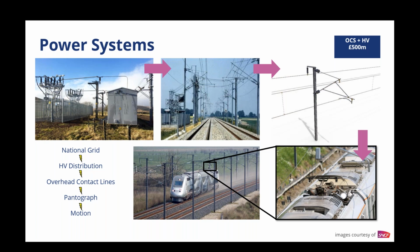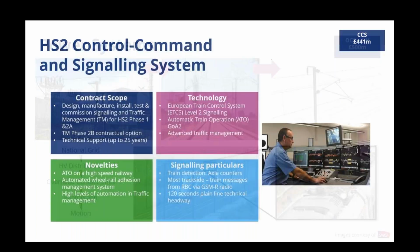So the awarded contract for the supply of the OCS system is SNCF. They're providing an adaptation of their standard overhead line system to us, and it's been retermed V360, and that will become a standard route-wide design for the overhead line equipment along the route. And then the contract which is out for the supply chain is more focused around the installation of that system. The design is a standard client-owned design.